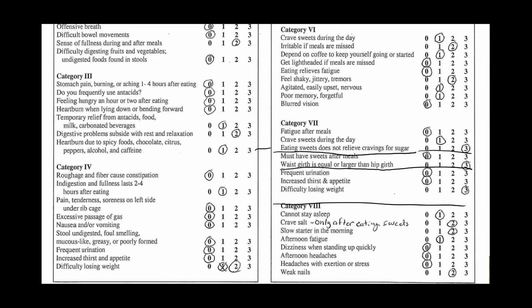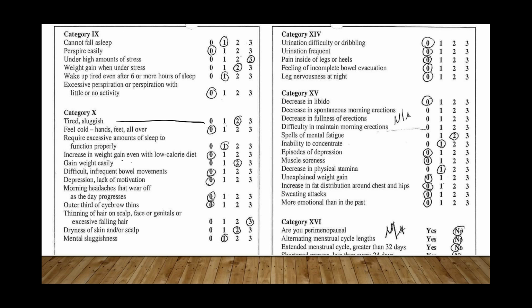Crave salt. Weak nails, that's another one. I didn't really point that out. I should have, but you have weak nails for low thyroid as well. Slow starter in the morning, you see all that. Tired and sluggish, gains weight easily. So this is somebody trying to lose weight, but they can't lose it. Thinning hair, we saw that right there. Spells of mental fatigue. That's not a hallmark sign, but it's consistent with thyroid.